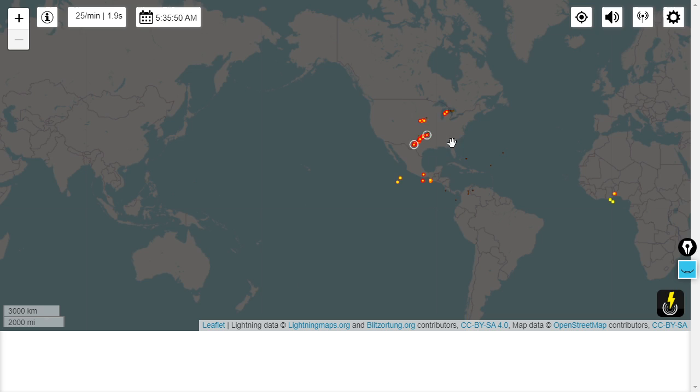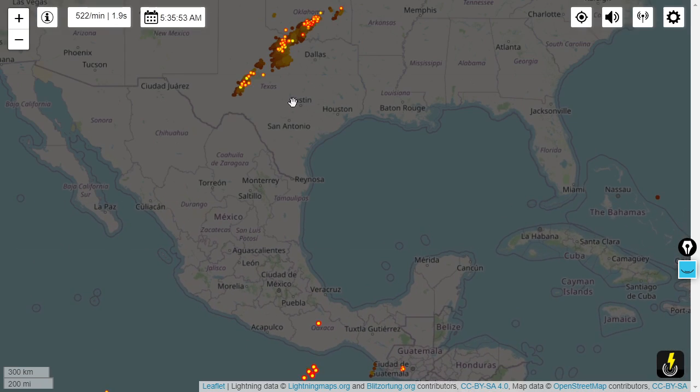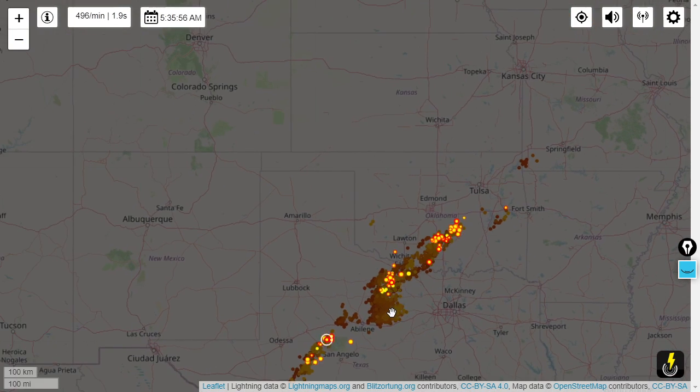Next, looking at lightningmaps.org, and we actually see some significant terrestrial lightning here striking in Texas and Oklahoma.